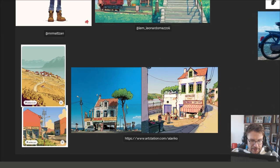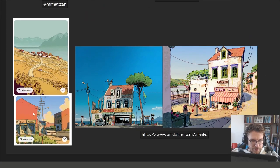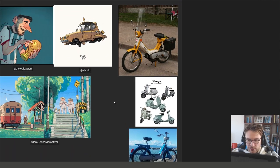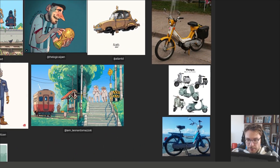And that's why I have these things as well. So maybe a warmer sunset or sunrise or midday. I really like this midday, so I will probably steal the colors from this one. And then I also looked at a couple of Vespas.